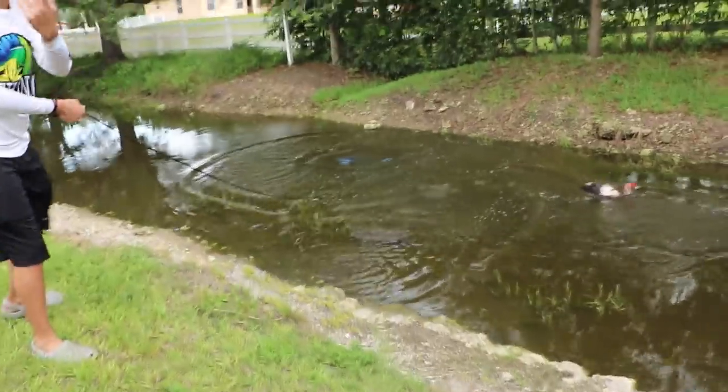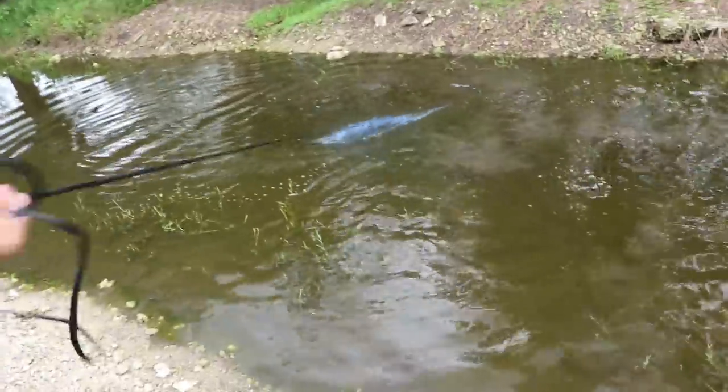Oh, did you see that bird? Come here, guys. Did you see that bird try and get in the net? What a dummy. Does he realize I would catch him on accident?